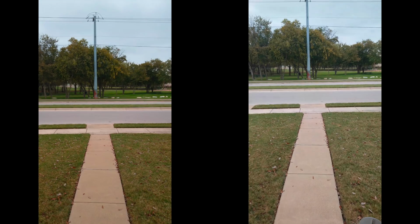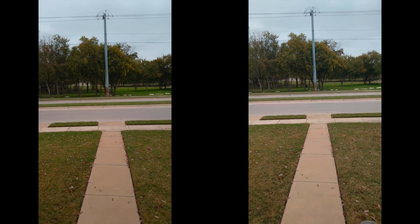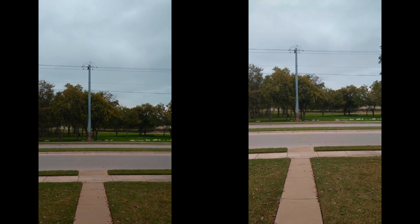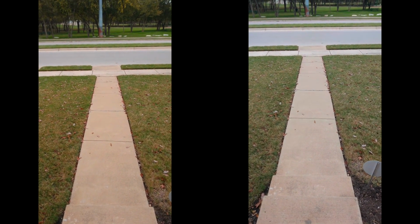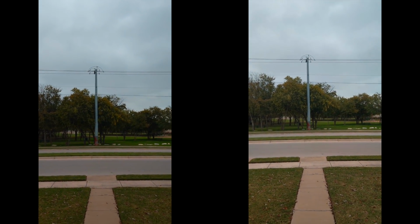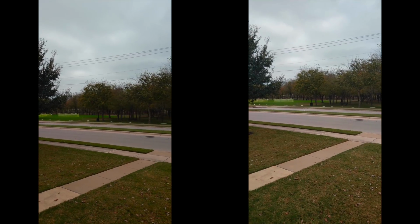Alright guys, so this is the HTC U11 and the HTC U11 Life. Now, a lot of people have requested this video, and I'm not going to tell you which camera is which. I'm going to let you decide. I can tell you that one of them is very accurate and the other one is somewhat accurate, very close. But I'm just going to go ahead and pan around and do it this way. This will be probably a very difficult test for you to actually distinguish which is which.